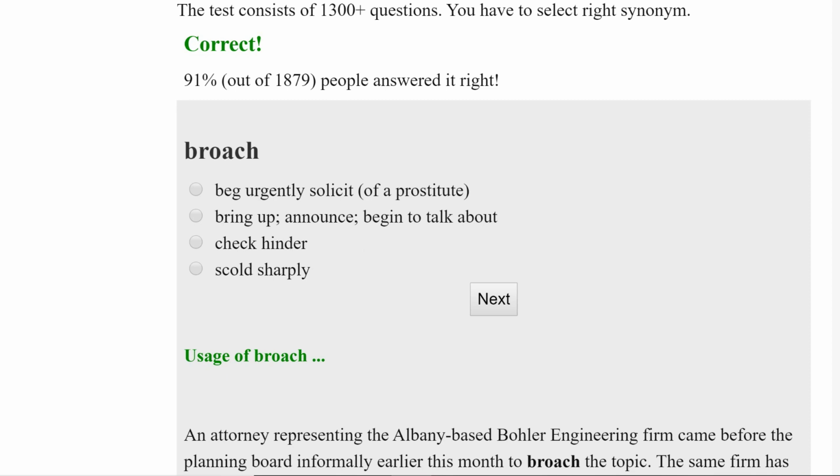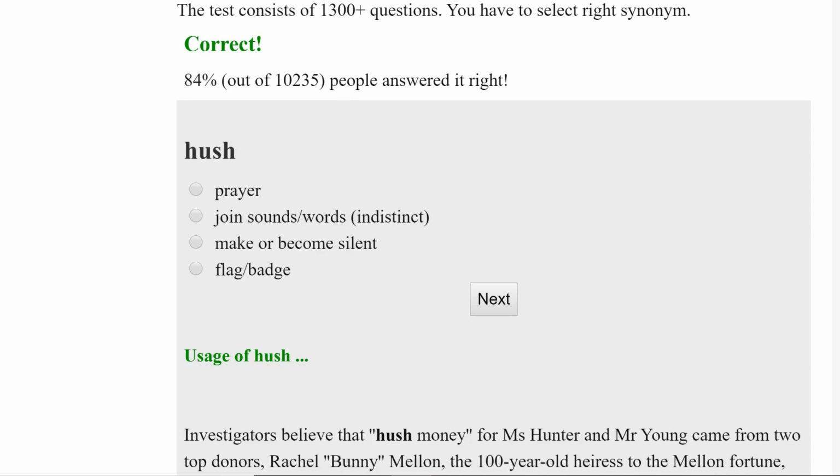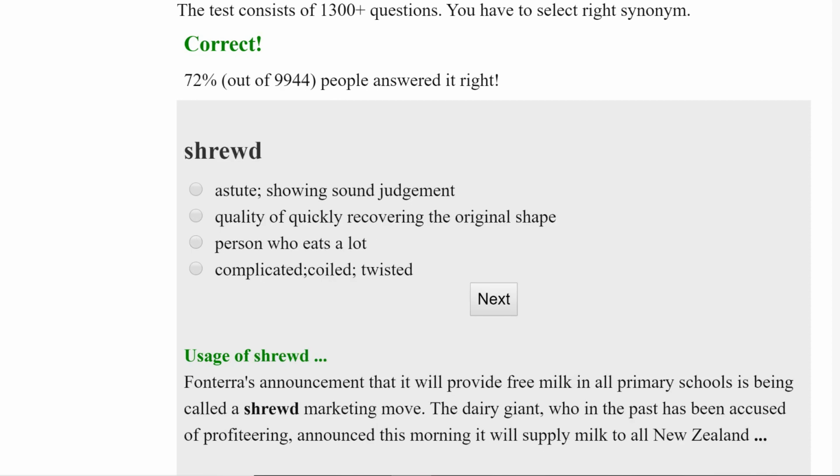To broach, we've done this one. To bring up the subject. Disrobe, we've done that one. To hush, to make or become silent, to hush the babies crying. Shrewd is someone who's astute, smart, showing sound judgment. She is a shrewd negotiator.